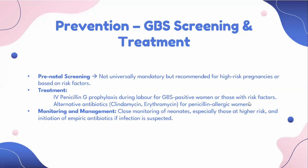So how we do this is via vaginal rectal swabs, which is the standard screening, and it's ideally done between 35 to 37 weeks because obviously that's just before most women are going to be giving birth. Then the swab is sent to the lab, and then through PCR, or polymerase chain reaction testing, we basically get a result. So if the woman is GBS colonization positive, or has risk factors, we can give IV penicillin G prophylaxis. And there's also alternative antibiotics for penicillin allergic women. And then obviously monitoring and management, so close monitoring of the neonate after delivery, especially the ones at higher risk, and then initiation of empiric antibiotics early if infection is suspected.